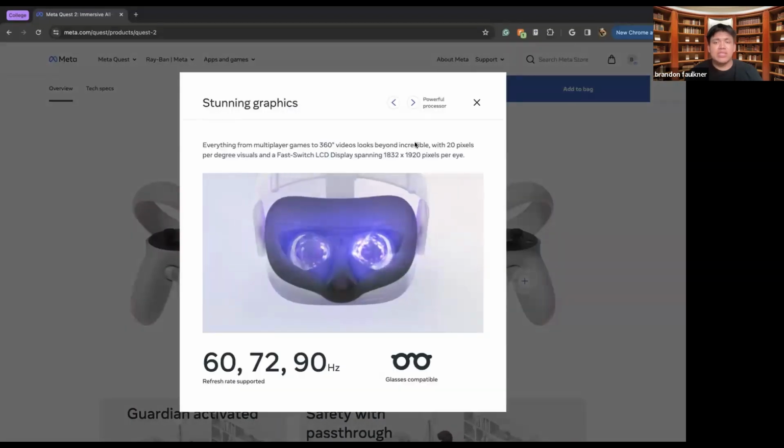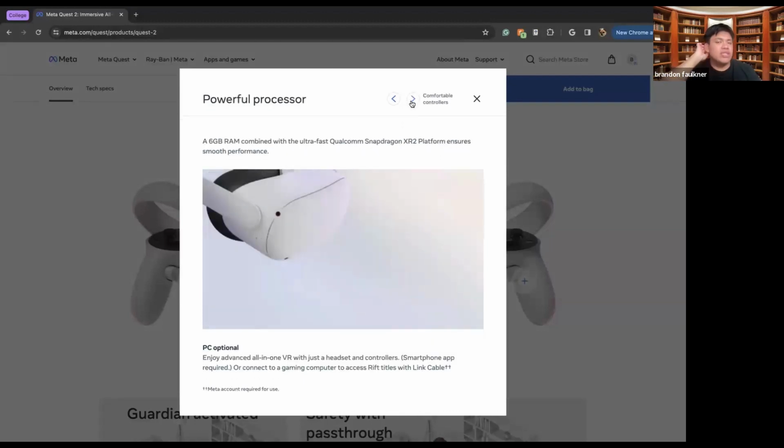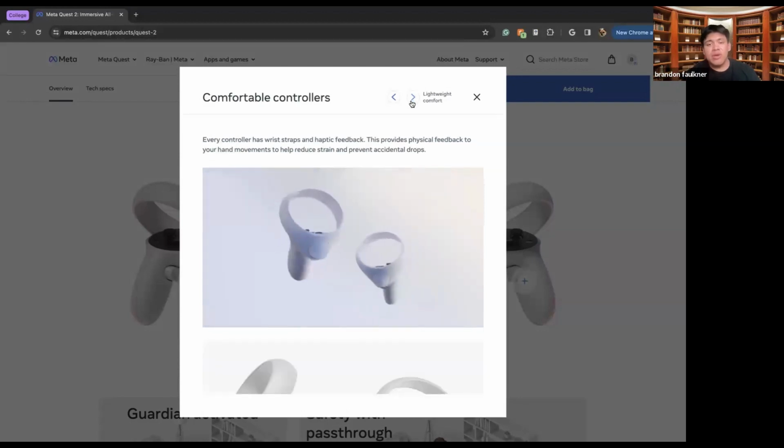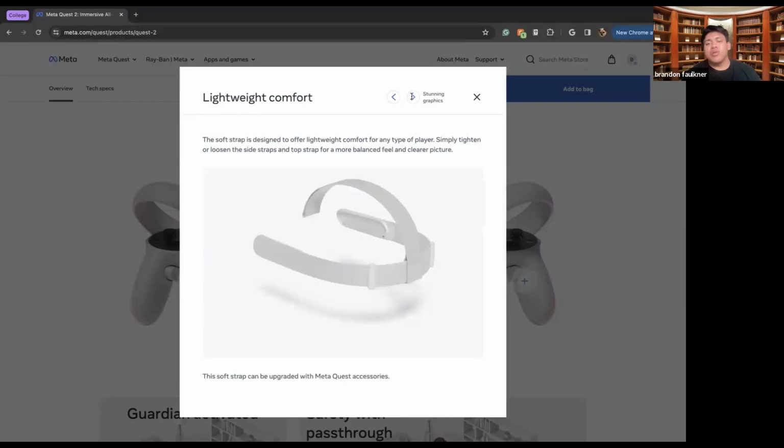So here we can see some of the graphics, like how we can see these eyes are glowing. This basically gives you a look into the VR headset and what you are experiencing around you. These little wristband things are also the controllers that you control everything with and that allow you to see this. There's also a soft strap that is lightweight for any type of player.